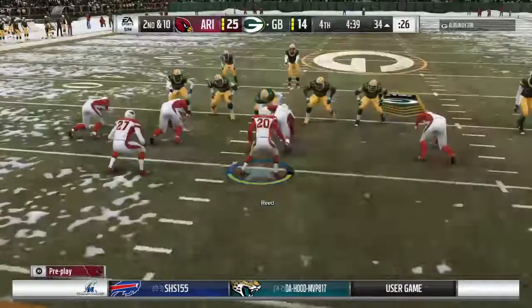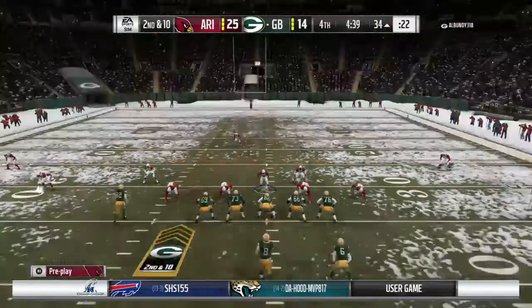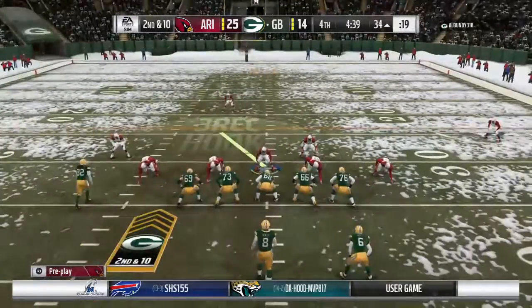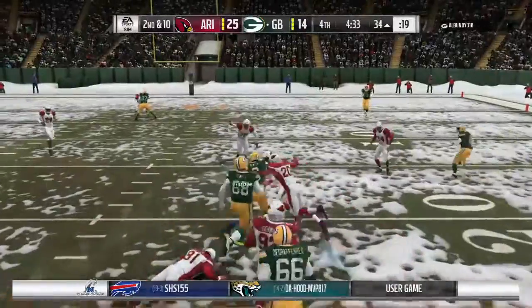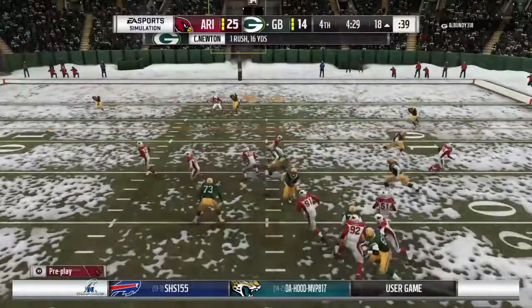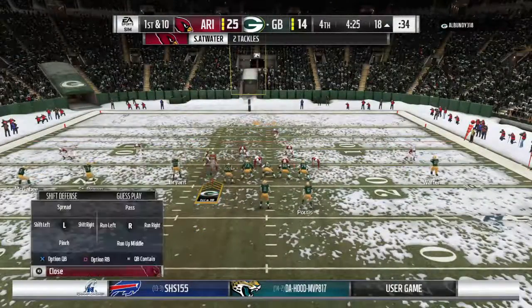From the 34, they'll come to the line on 2nd and 10. On 2nd and 10, Newton stepping up. He'll try and run. And inside the 20 before he's brought down. Newton able to use those legs and get past the marker to pick up the first.